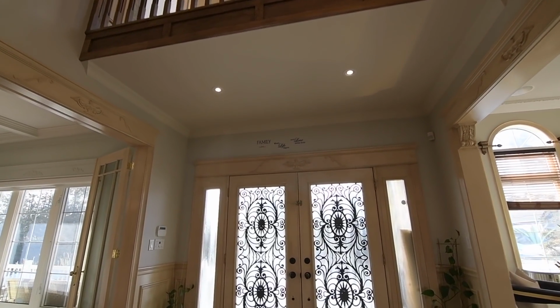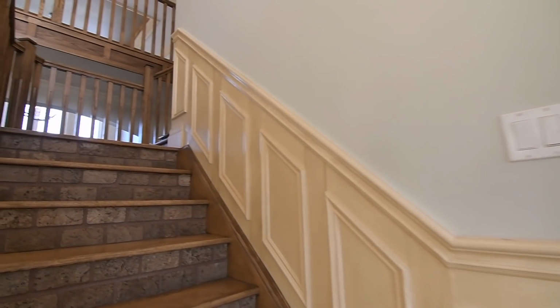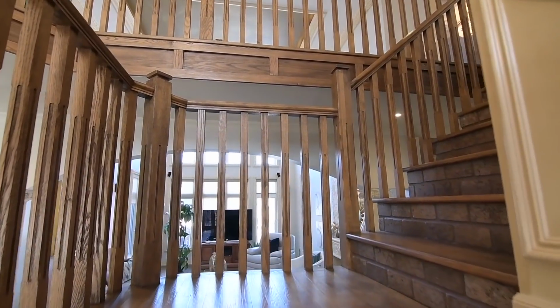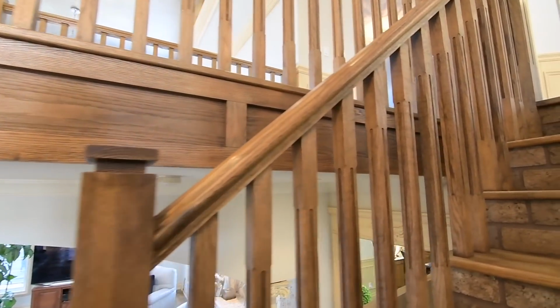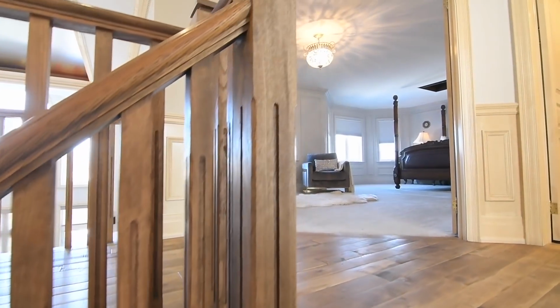Pot lights brighten the foyer, and stone risers are a unique accent detail with the hardwood staircase and its railing to the upper level. And hardwood railings also line the upper hallway and an indoor balcony, both finished with hardwood flooring, where they are open to the level below.